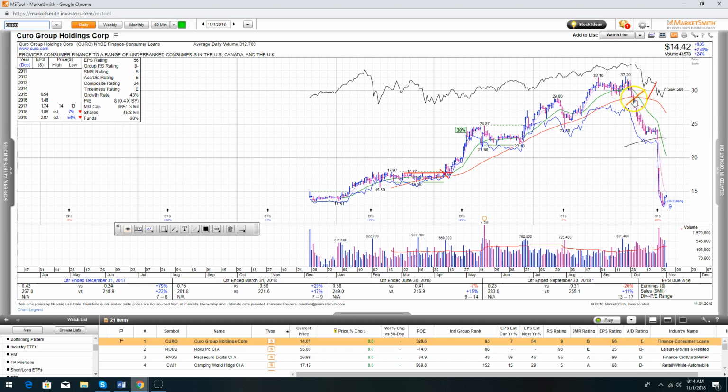So I got out up here around 28 and some change, and it's at 14 now, below where I bought it at 17.93. So that's just why you have rules. You never know what's going to happen, but this is also evidence to show me I'm seeing a lot of growth stocks.